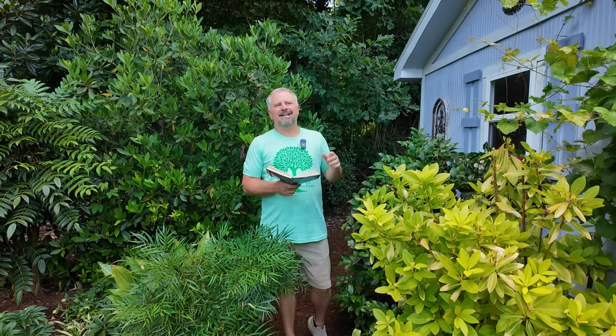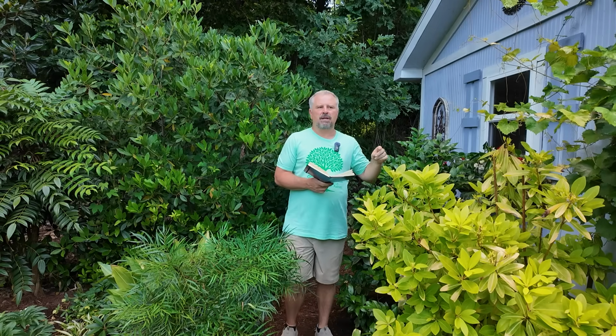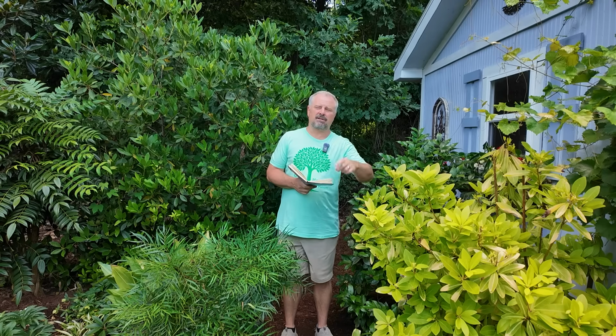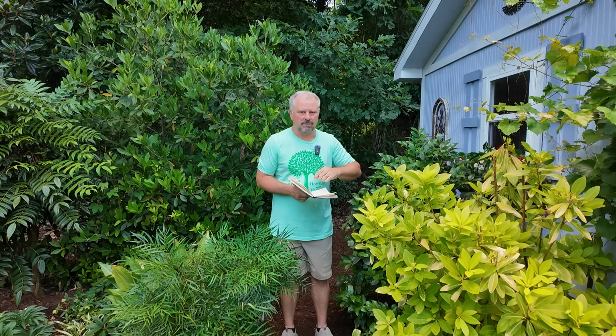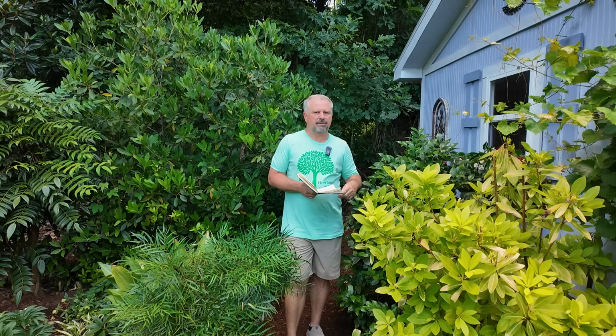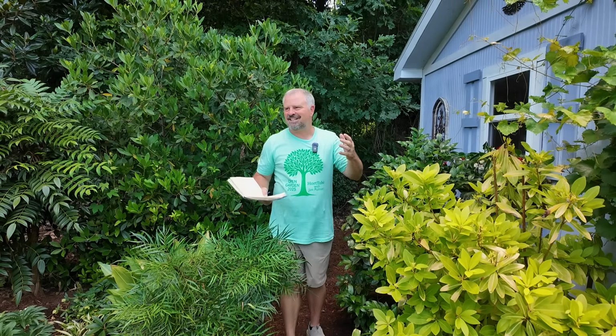So would you buy a Dwarf Yaupon holly if I said on the tag that it gets 7 feet tall and 7 feet wide, but I was selling it to you to put under your 3-foot tall windows? Although it is probably one of the better choices to put under your 3-foot tall windows, you would probably not buy it. So there's that too, right?